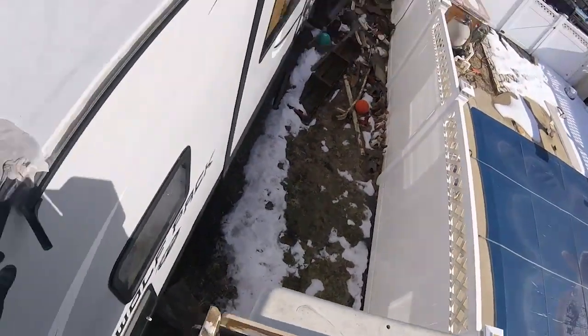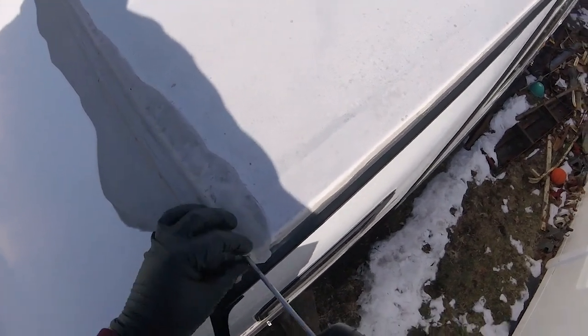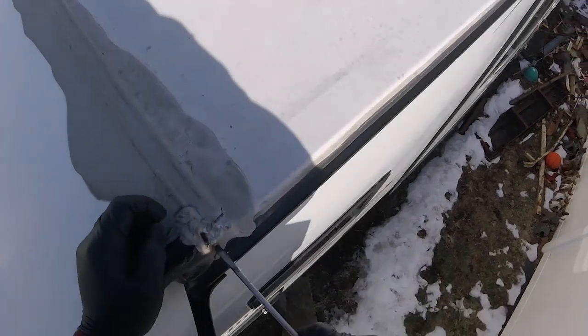I don't want to turn this into a big job, but I want to get off whatever is loose here, because we're not going to be able to seal over this with all this crap hanging off. But I would say that this probably was like this for a bit. I probably didn't see that when I was up on the roof because I wasn't looking down this gap.